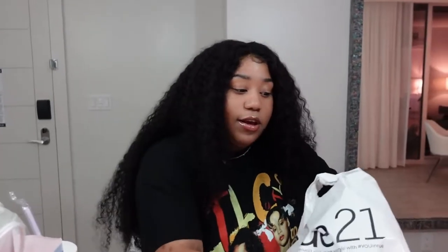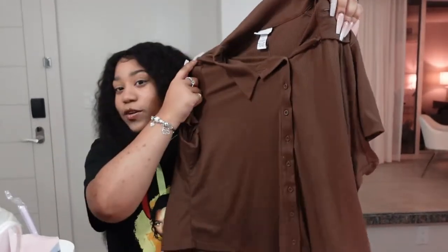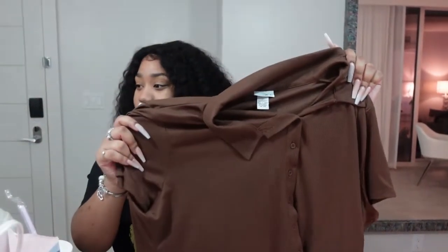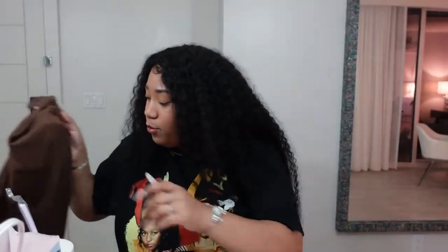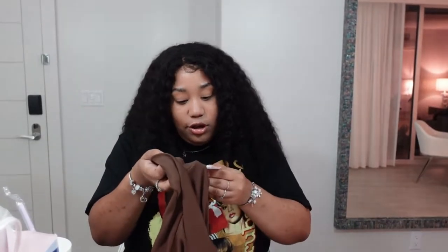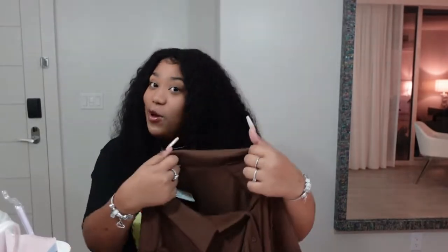And then y'all found a crop top. That's not a crop top, but a crop top. But it's real cute. It's a little brown top. Little cute little number. Real cute and affordable. Oh, how much was this one? This was $20 before my discount.